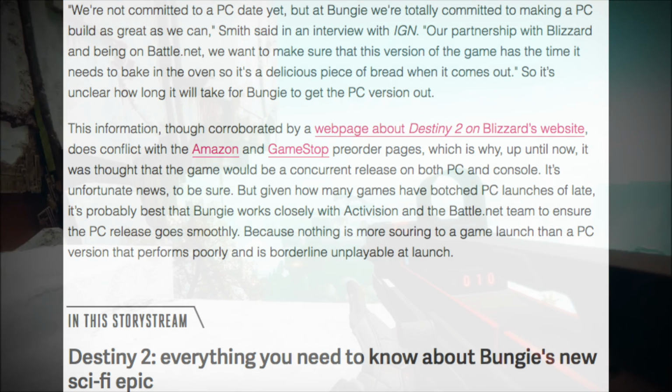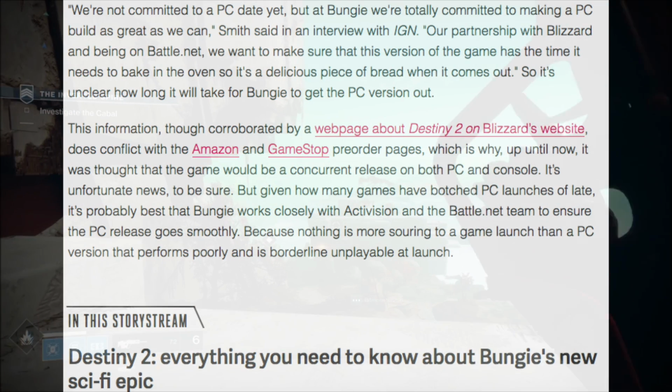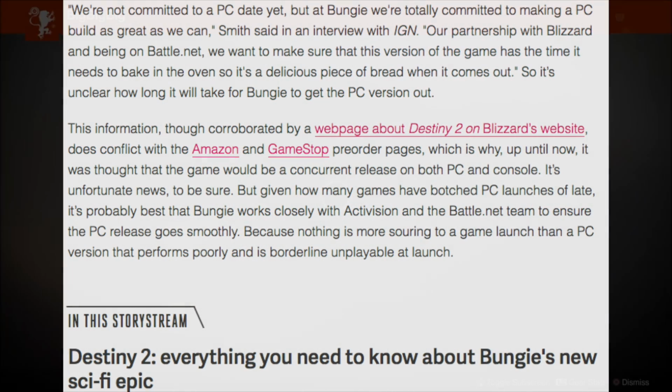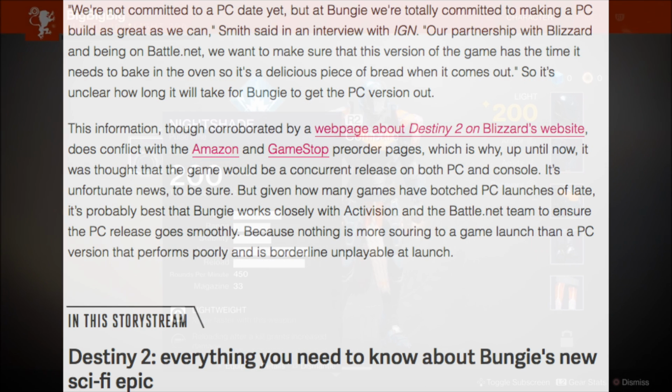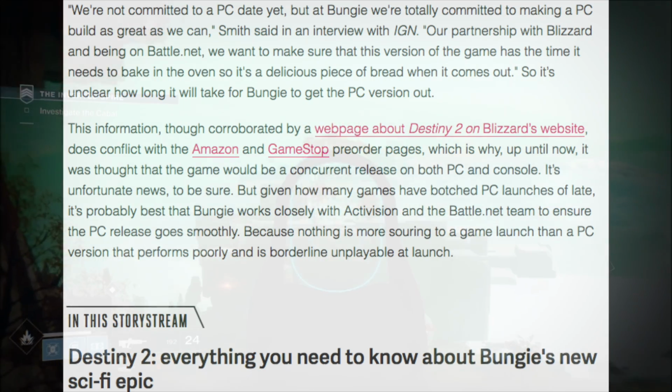We're not committed to a PC date yet, but Bungie, we're totally committed to making a PC build as great as we can, Smith said. So obviously it's gonna be working with Battle.net, and they also said this funny thing here: it needs to bake in the oven, so it's a delicious piece of bread when it comes out.